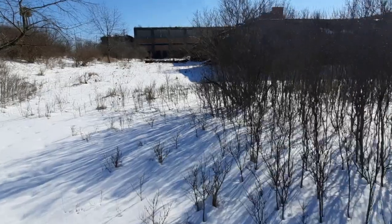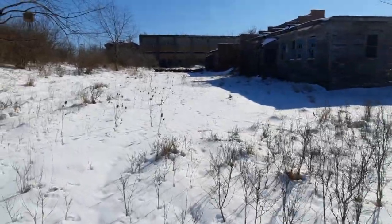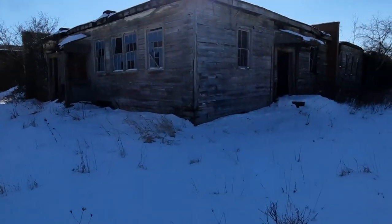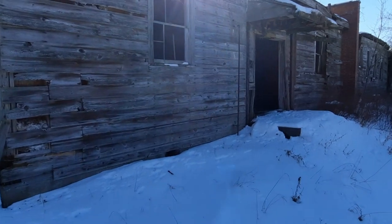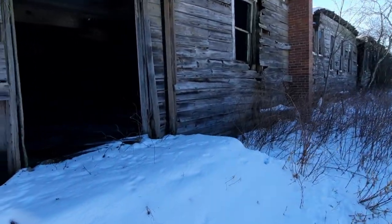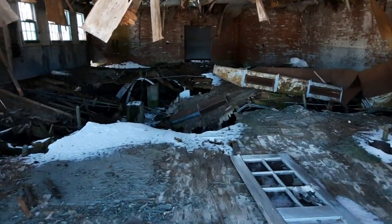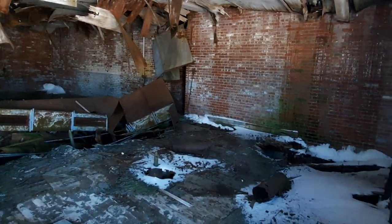Coming up on some more ruins. This looks cool here. Yeah, that sun is blaring me out. I hope it's coming up on the camera. Whew, I'm pretty winded walking through all this deep snow. Oh wow. I don't know if we'll be walking around in there. Floor's caved in. Wow. That's bad. That sucks.